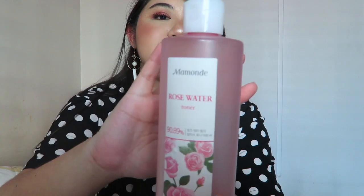Highly recommend. So aside from cleansing waters, there are some skincare items that I usually go through quite a bit. So the first one is my toner, the Mamonde Rose Water Toner. So this is just a straight up, no fuss, no frills, hydrating toner that smells like roses. So if you like rose, I highly recommend this.